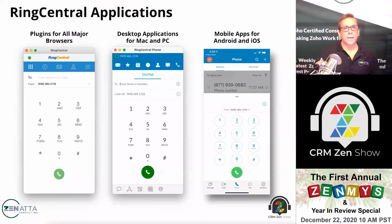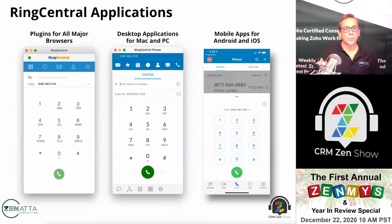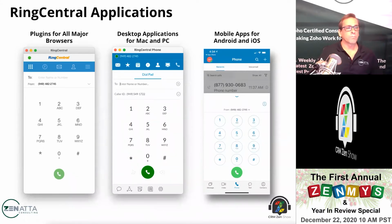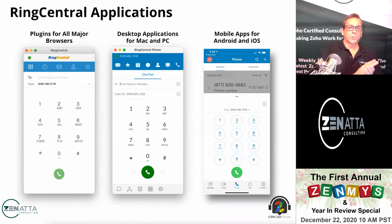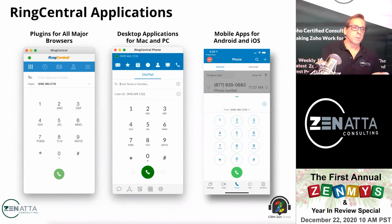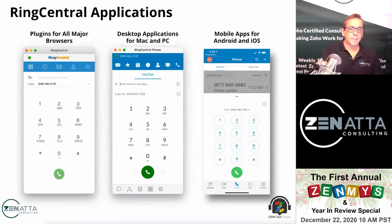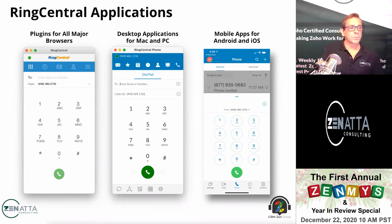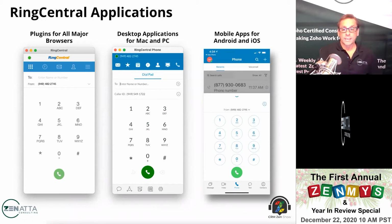And this allows you to use RingCentral pretty much across anything. They have plugins for virtually every major browser. So if you're on a Chromebook, or on Linux, and you've got people out in the field, it's one of the few that truly supports it, because the RingCentral browser app is pretty much full featured.